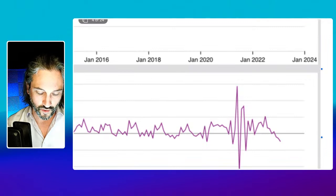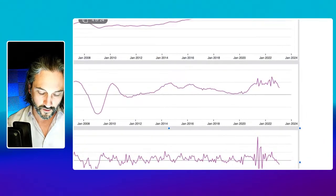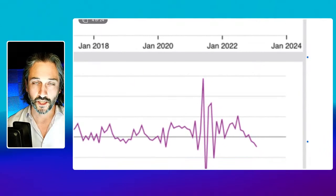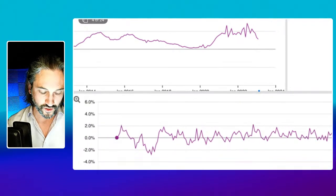I want you to ignore this massive tick up and tick down, but look at the range. Month on month, we've now got a line that's in quite a consistent decline, and we probably haven't seen that since the financial crisis of 2007, 2008.